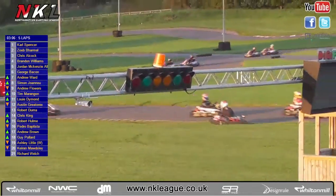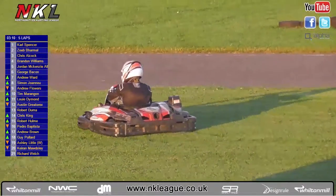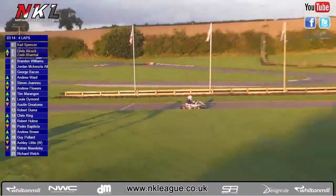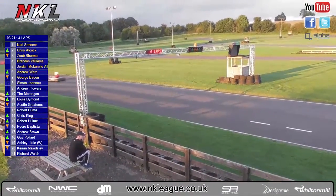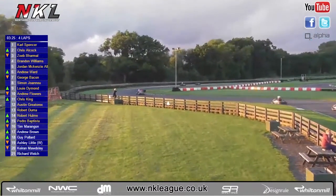As they come down onto the back straight. Oh, and Tim Maragon's just been Maragoned. He's backwards off the circuit. He's just going back on. Is he going to make his way on safely? There it is. Okay, so not too sure what happened there. We didn't quite catch it. But let's just go back to our race leaders with Brandon Williams and find out what's going on further up the circuit.